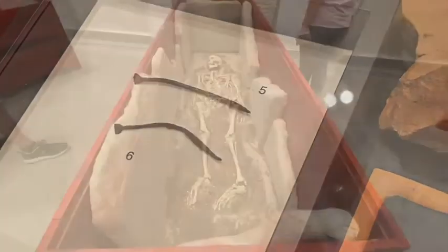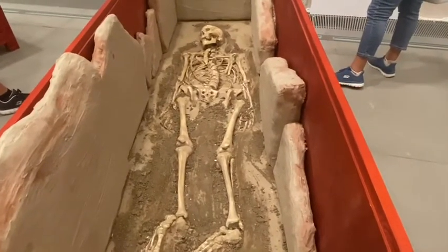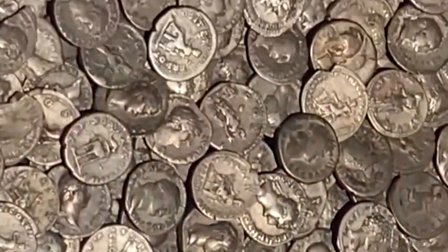And no, this is not an old iPhone, although it may have served the same purpose. It is, in fact, a writing tablet. And you also get these skeletons, which, although creepy, is really useful for our understanding of how these things are found. You get these hoards as well.